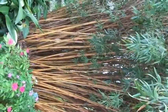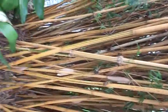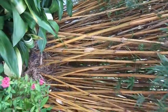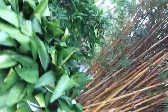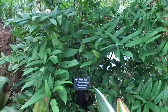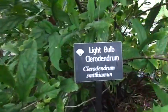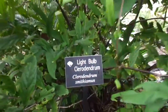Bamboo. This is bamboo native to China. This is what panda bears eat. You've seen it before, but this is it wildly growing in Florida. This is called a light bulb clerodendron. That symbol on it in the corner means it's a shrub.